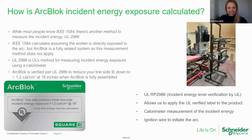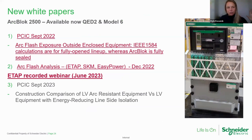What else? I mentioned the white paper that talks about 1584 versus a fully sealed lineup. That's online. There's also a white paper that came out about 1.5 years ago that goes through how to do the analysis in ETAP, SKM, EasyPower, and how you model that. That's online. And then there's a YouTube recording of ETAP, live walking you through that.